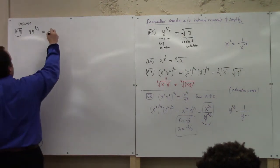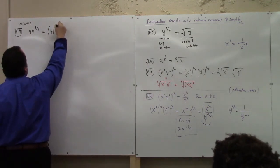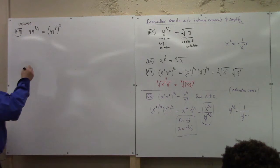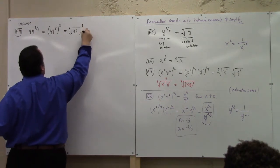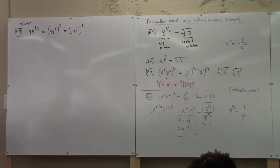So we could look at this as 49 to the 1/2 power cubed, right? I think that's the smart way to do this, because what is 49 to the 1/2 power? Well, that's the square root of 49, right? Now, of course, in one sense, I've already satisfied the instructions. I've removed the fractional exponents. But this one we can simplify. What's the square root of 49?